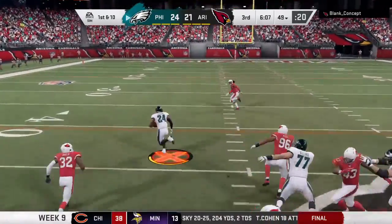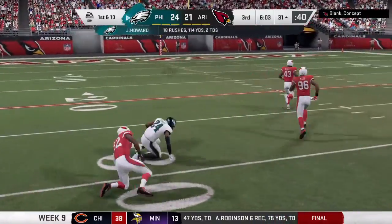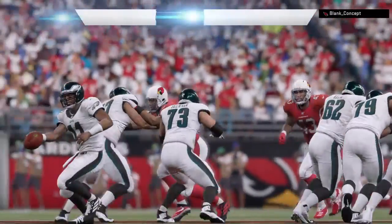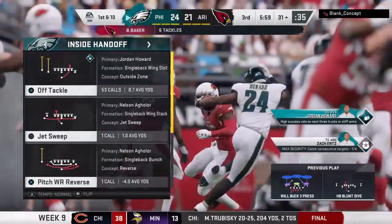Right back to him on first down. He's got a first down and then some inside the 40. And finally brought down at the 31-yard line. That burst good for 20 and a first down.